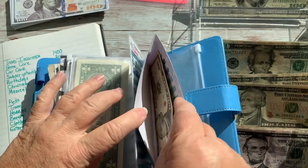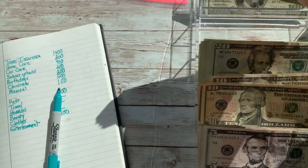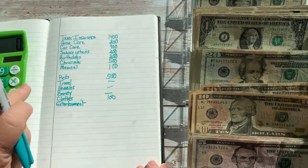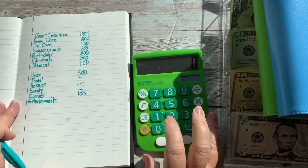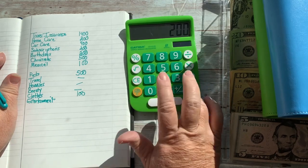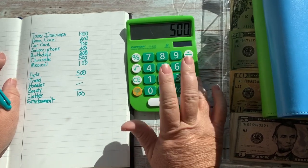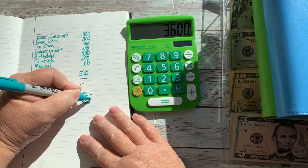Entertainment has 10. We're not going to mess with that one. So we have our fake money here and some more placeholders that maybe we can use another day. And we add some more cash. So let's add this up. That will be 3,600 going to the bank.